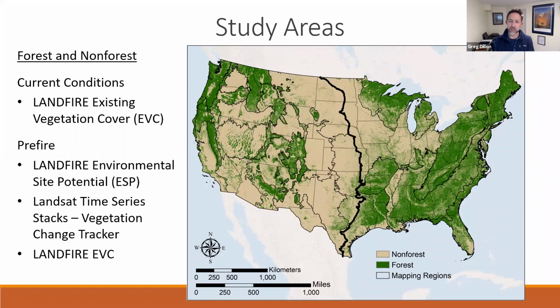But we decided to do all of our modeling work and then predictive mapping separately for forested versus non-forested environments. So to do that, we leaned pretty heavily on some of the LANDFIRE data sets. We needed two different types of forest, non-forest masks. One was for current conditions for doing our predictive mapping work. And so for that, it was fairly straightforward.